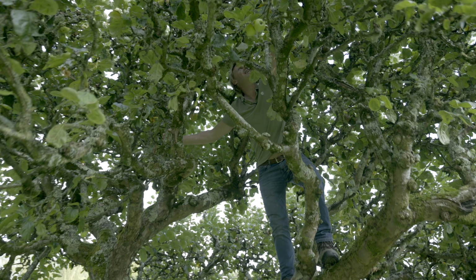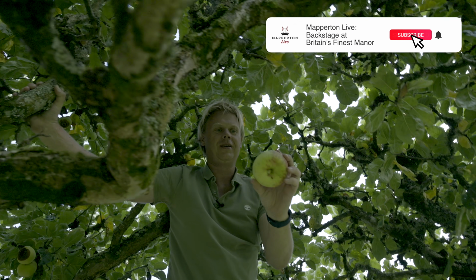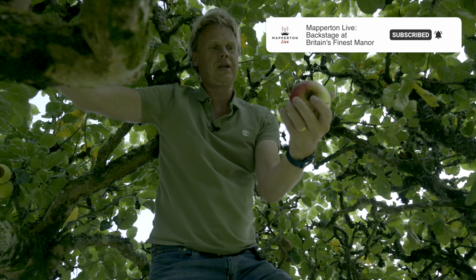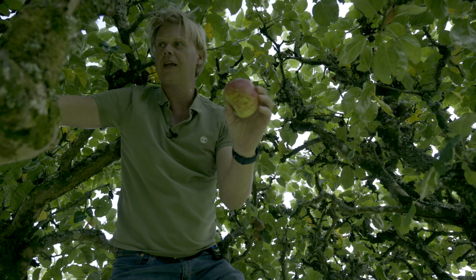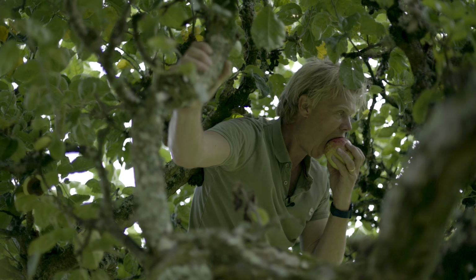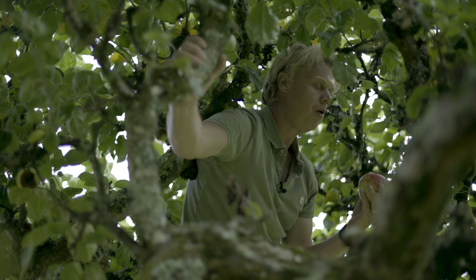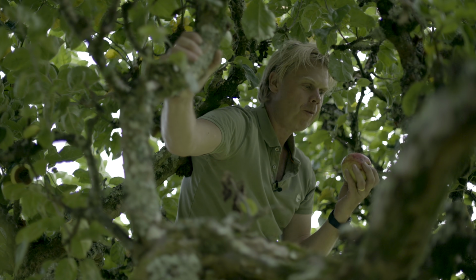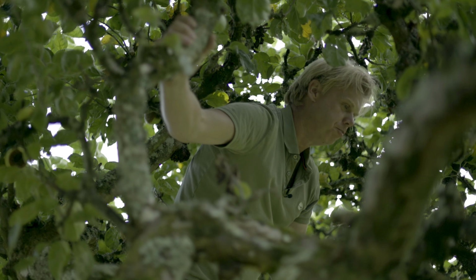Oh, there's one here. I've got an apple. I've picked my first apple. It looks pretty juicy. It's got a red bit there. And because it's red, it makes me think this one isn't a cooking apple. So I'm going to have a bite. This is a fine apple. This apple should not be being turned into maple juice.